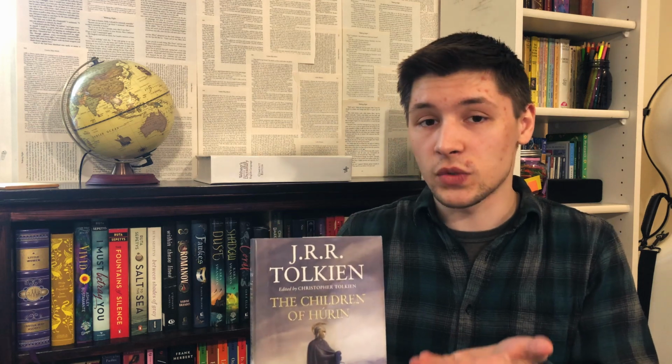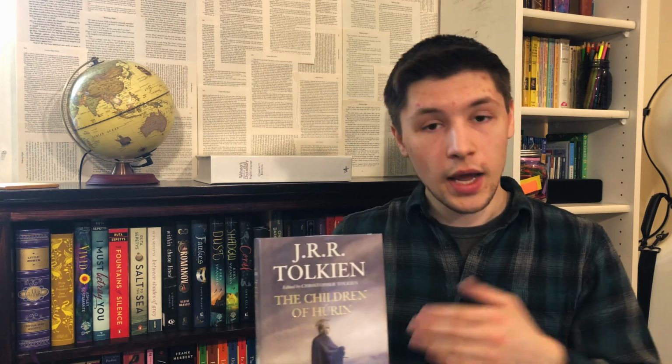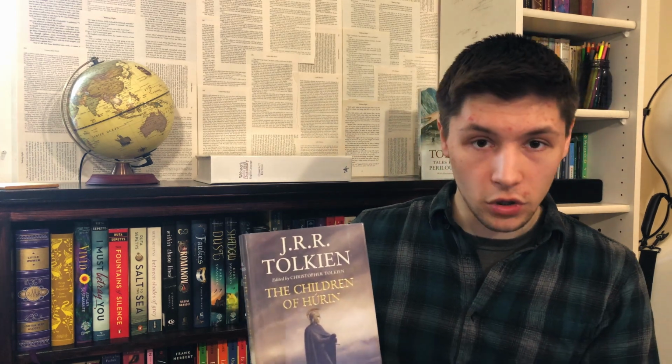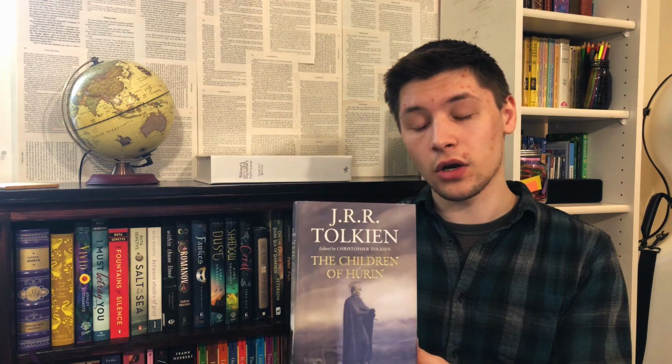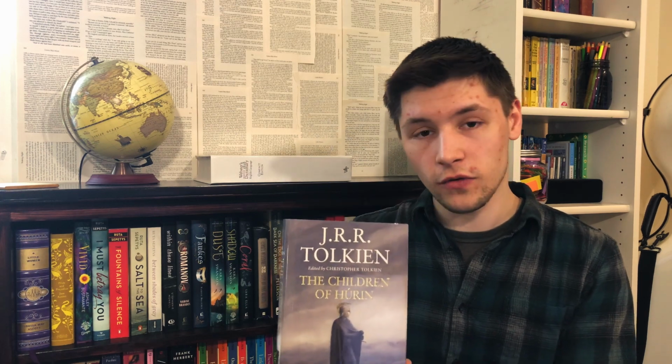We can imply that this is one of the Children of Hurin on the front cover. Knowing the story, this is Turin Turambar. We have the Dragon Helm of Dor-lómin. This is one of the only official art pieces that includes the Dragon Helm of Dor-lómin, and it's absolutely beautiful. I love the helmet. We see the sword.